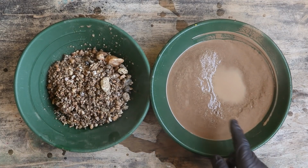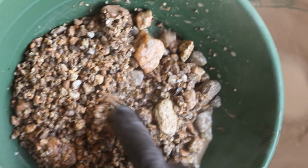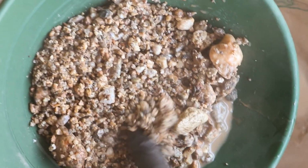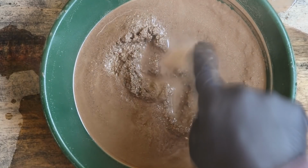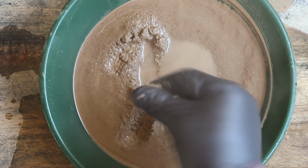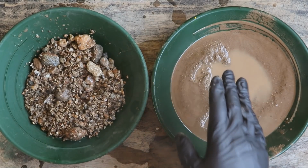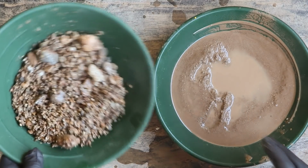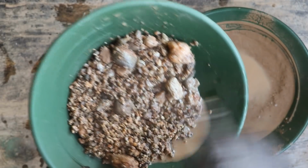Okay, here we have our plus and minus kitchen strainer size material. Looking at the bigger stuff, there's a lot of quartz in there, lots of crushed quartz. Our fine material is everything from play sand size down to dust, it looks like. So I think we're gonna pan out the small stuff first, because I wanna save the best for last in case there's any nice big nuggets. It's all gonna be in the big stuff here. So let's bring over Crusty Rusty.